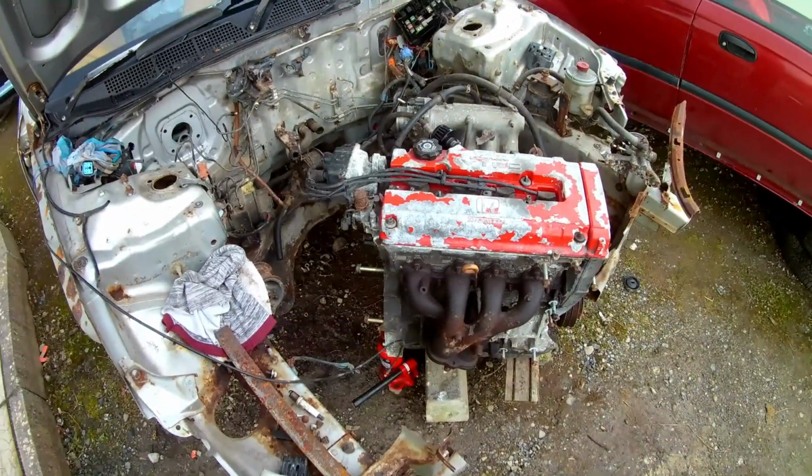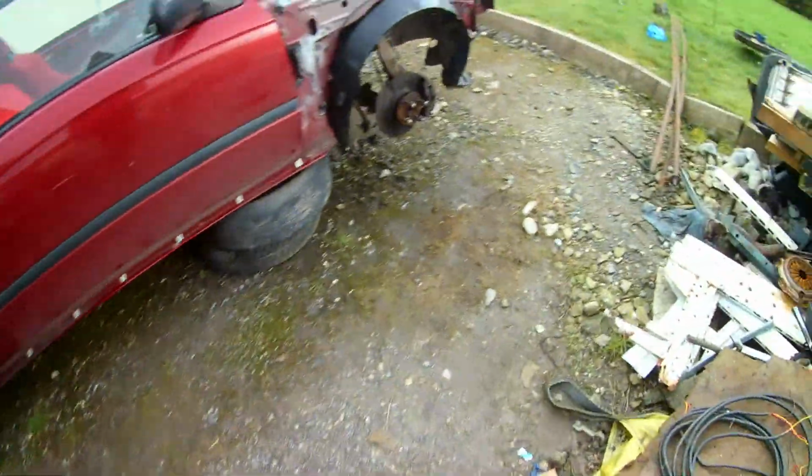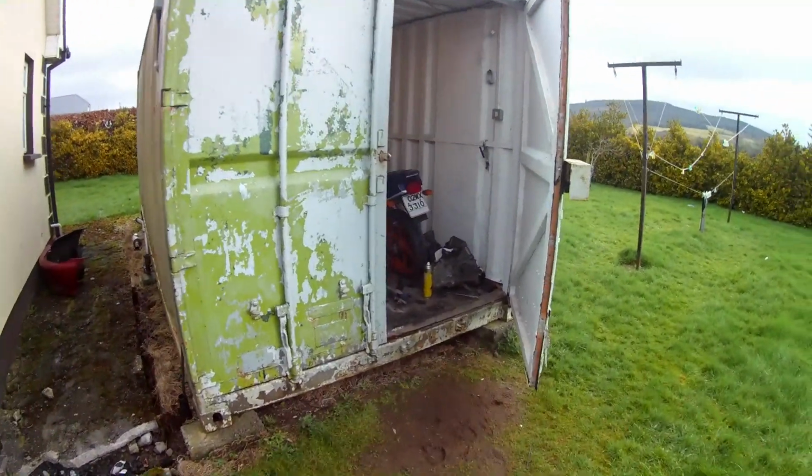And it's got a non-LSD transmission. I'll give you a look over here in my container. We got this as well since the last update.